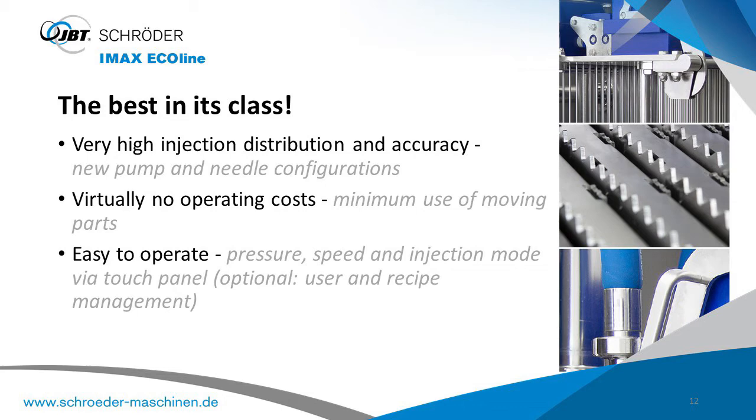We made it easier to operate. Pressure, speed and injection mode are all controlled via a touch panel with simple icons, allowing people with different native languages to operate the machine. And we offer optional user and recipe management.